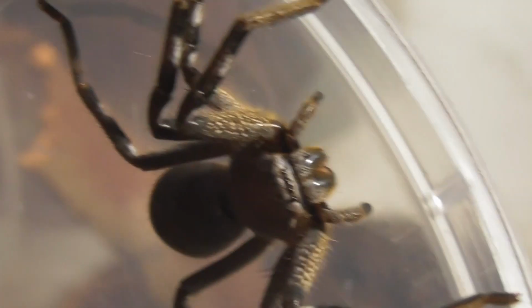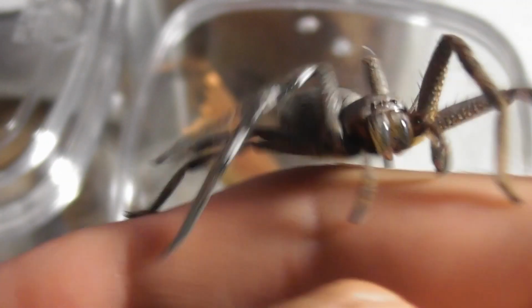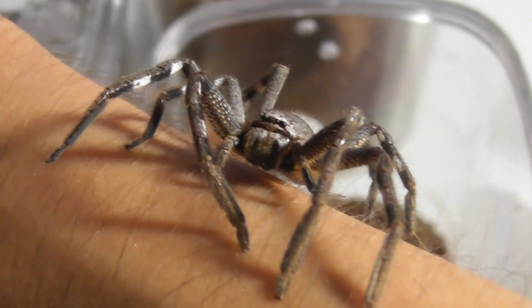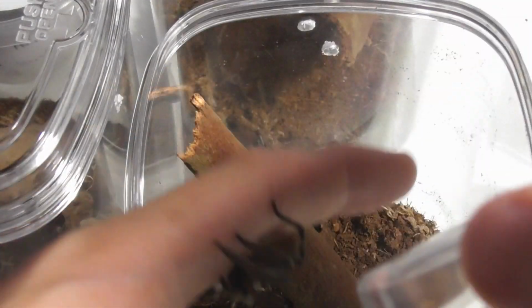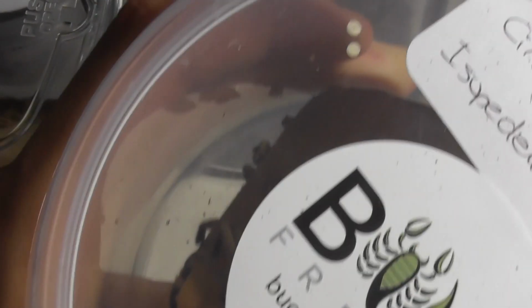Hello, you are very, very sexy. What's wrong? You didn't like it when I called you sexy before? Why? I'm complimenting you. Ooh. Oh, just when I was about to compliment you for sitting still. Okay. Now that I've got it in a clearer container, we can get a better look at these splendid patterns on this animal's underside.